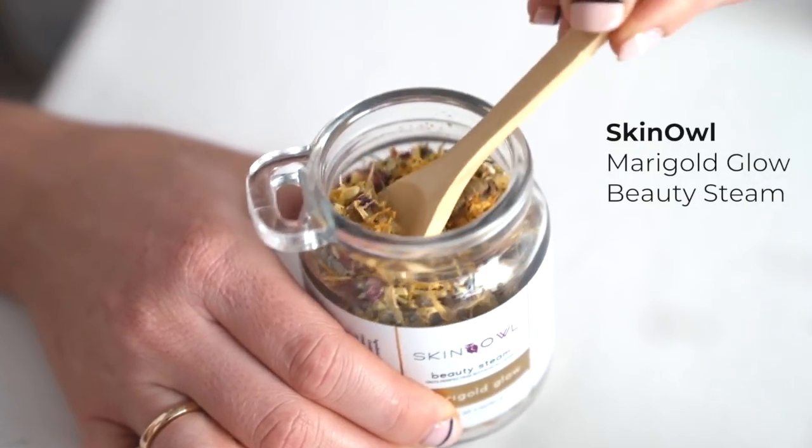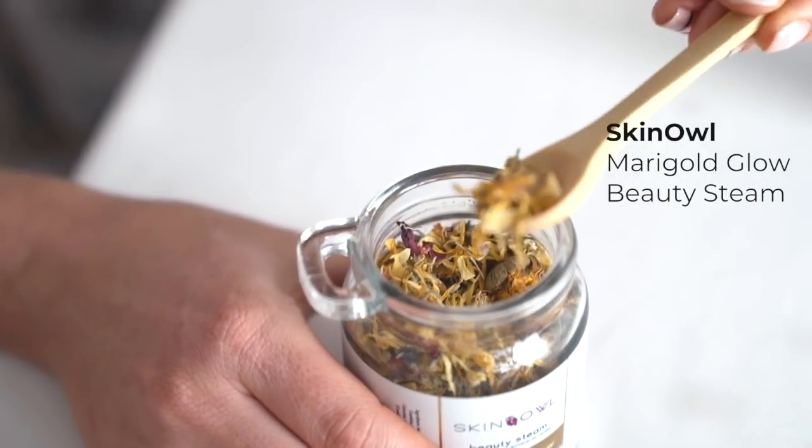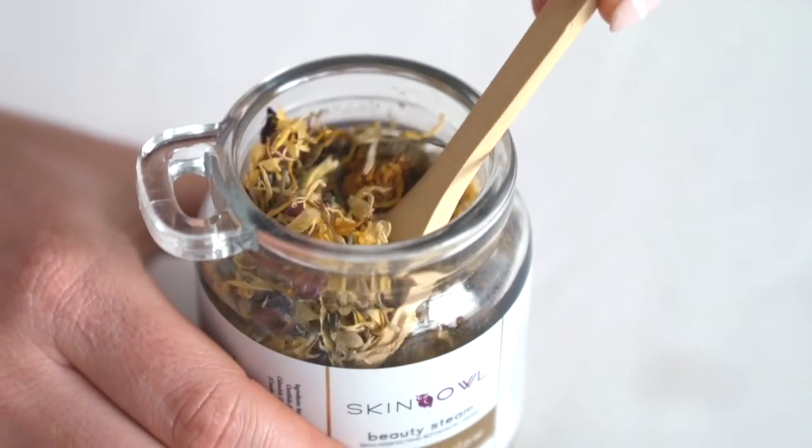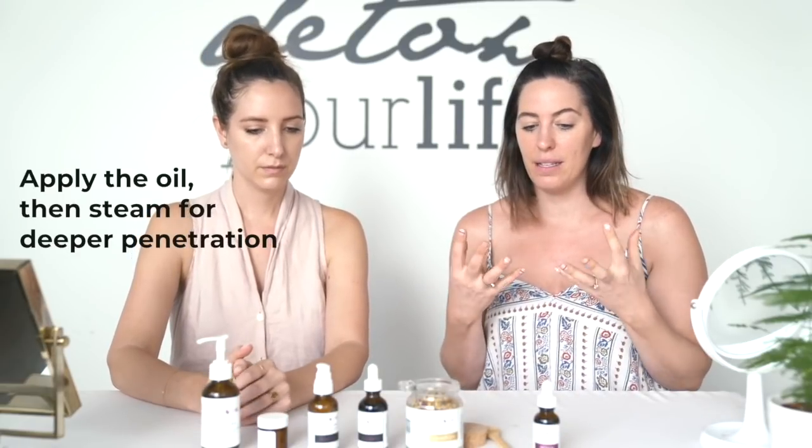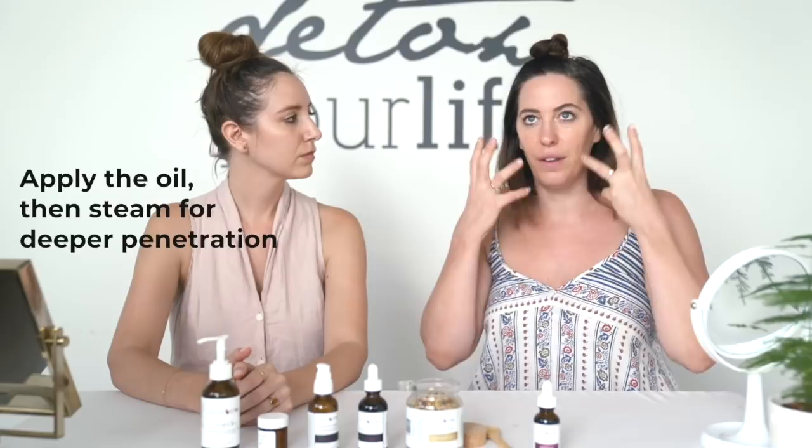So people are like, oh, I don't know if I need a beauty steam. It's kind of like a supplementary thing that it's a great gift. There's so much to this product. First of all, we have a female farmer in Alabama that hand dries, hand picks, hand bottles all of this for us. It's rosemary, nettle, blue lavender, chamomile, calendula. It's all of these really calming herbs. I like putting the oil on and then steaming because it allows the oil to penetrate and just kind of go into the skin.